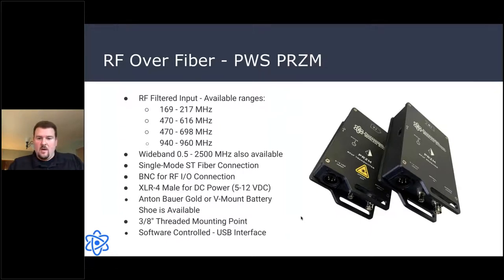Like we were talking about before, we tend to always filter before we go into any active electronics, and obviously an RF over fiber transmitter has a lot of active electronics in it. The standard filter range on this is 470 to 616 meg, but we have other available ranges. We can also pull the filter out entirely and let the system run wideband, but in that case we strongly recommend that you install an external filter. That can be helpful if you're using the system in one of the alternate frequency bands we talked about before. You might need something that does 2 gig, who knows.